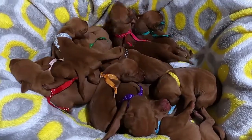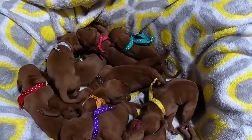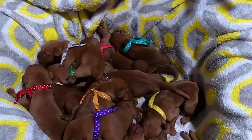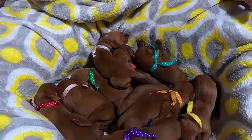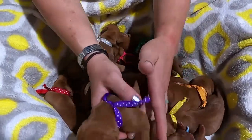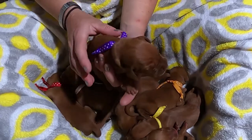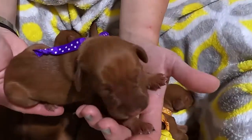Let's start with the girls. I actually have a list over here in the corner of their weights, and I'll go in order of the list, so that with so many pups, I don't get confused about who I've already done. It looks like Purple, the purple girl, is first on our list. Oh, she's even right here at the edge. Her weight is 12.6 ounces. So we'll show her to you.